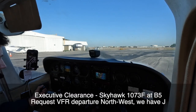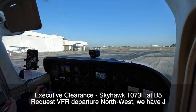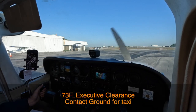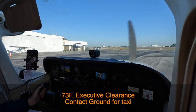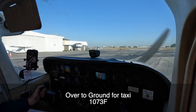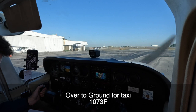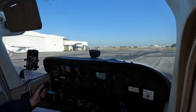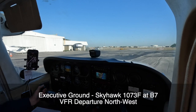Executive clearance, Skyhawk 1073 Foxtrot at Bravo 5, request VFR departure northwest, we have Juliet. Contact ground for taxi. Executive ground, Skyhawk 1073 Foxtrot at Bravo 7, VFR departure northwest.